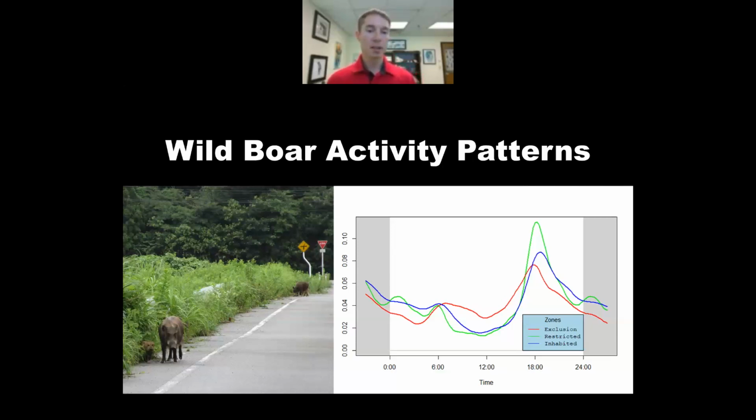So as I mentioned in the beginning, we've also been interested in understanding how wild boar may have shifted their activity patterns. Again, this is a highly adaptable species, one of the most adaptable species, I think many would argue. And when you drive around the evacuation zone in Fukushima, this picture on the left is not all that uncommon. You see them walking around in the middle of the day along roads in former towns. So we looked at some of our activity data and ran some activity models. As you can see, these are the three different zones, the red, green, and blue lines, the red being the excluded zone.